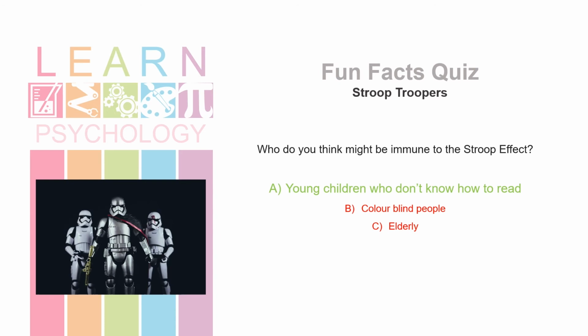You might have thought B is the correct answer. This was a trick option. We can't really say colorblind people are immune to the Stroop effect for two reasons. 1. Colorblind people would not be able to complete the Stroop test since they would not be able to correctly name the ink colors. And second, as I mentioned in the first fun fact quiz, colorblind people can still see some of the colors. Therefore, their color naming for the ink colors they can distinguish, for example yellow, will still be affected by the written word.